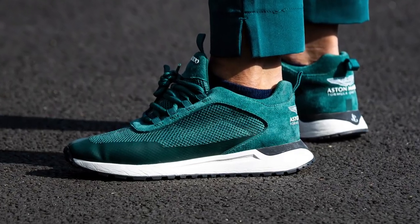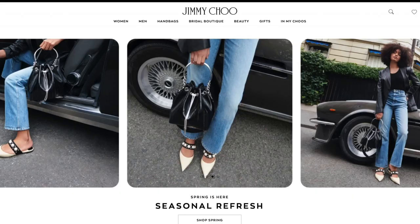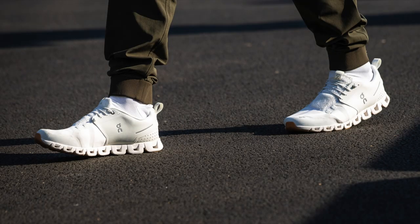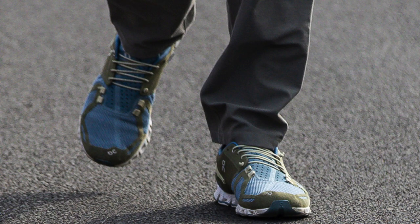Over at Aston Martin, the team wear Jimmy Choo's. Yes, the designer who's famous for his women's shoes is now making shoes for the team. And yet the drivers wear a blend. I caught Lance Stroll coming in one day in New Balance, but on another day he was wearing a pair of On-Running 19005 white shoes. Seb was also wearing a pair of On-Running in a colour scheme that I couldn't find online.